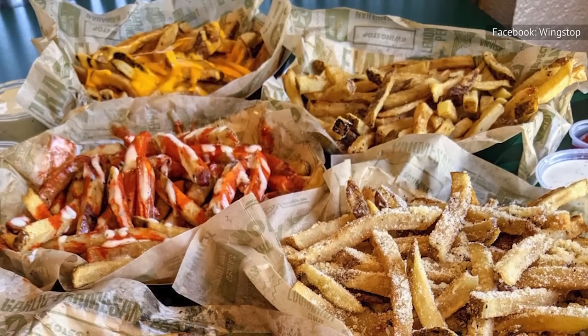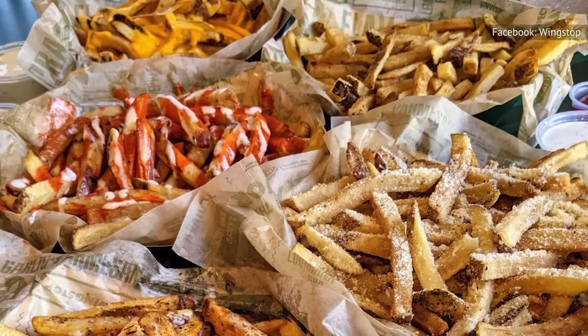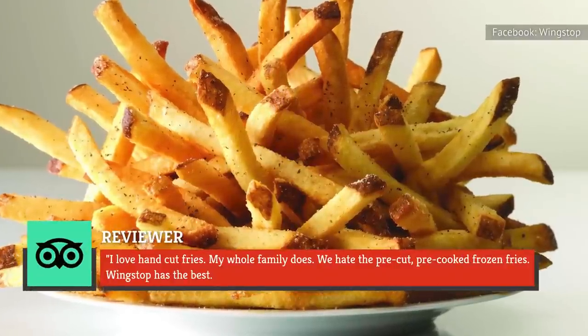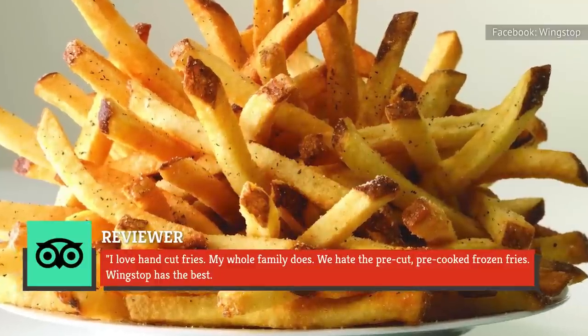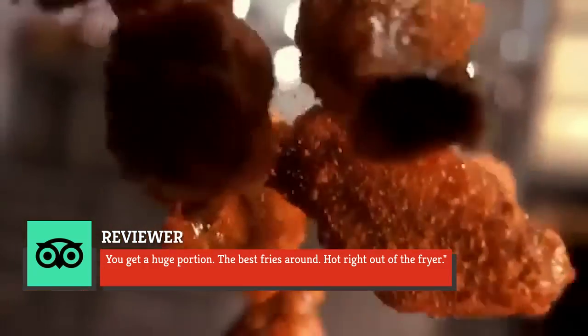Wingstop's passion and commitment certainly show in the final product. One TripAdvisor reviewer praises the chain's fries, saying, "I love hand-cut fries. My whole family does. We hate the pre-cut, pre-cooked frozen fries. Wingstop has the best." You get a huge portion, the best fries around, hot right out of the fryer.